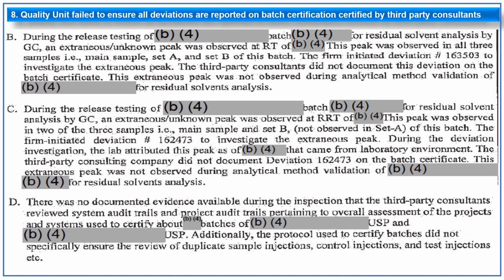The other 3 observations under the 8th 483: during release testing of a batch for residual solvent by GC, an extraneous peak was observed at some RT. The peak was observed in all 3 batches, and the firm initiated the deviation, but the third party consultant did not document this deviation on the batch certificate.